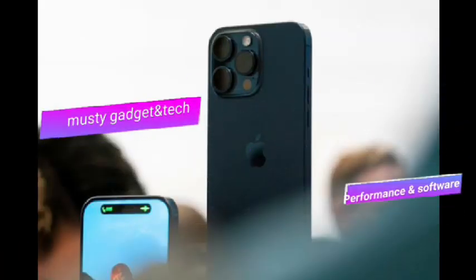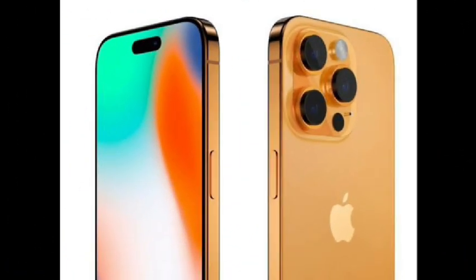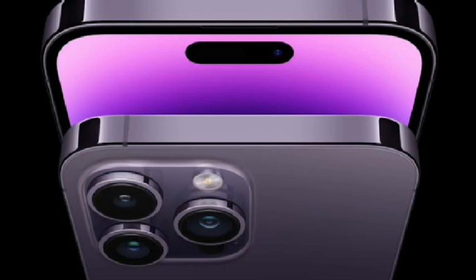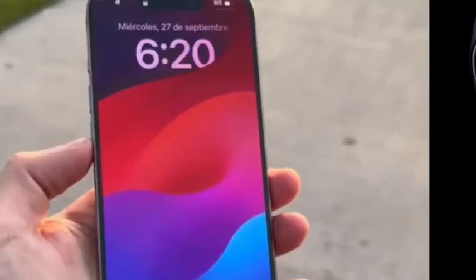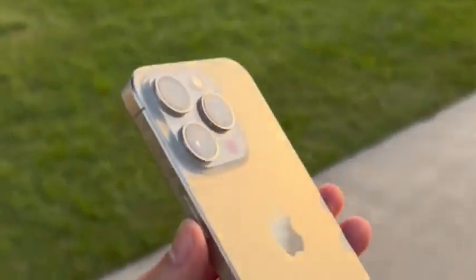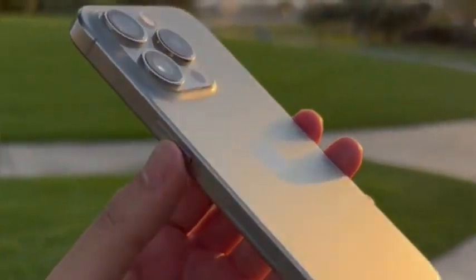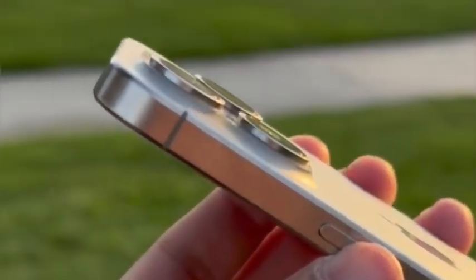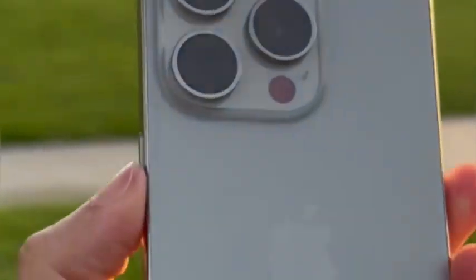Performance and software. Both the iPhone 15 Pro and 15 Pro Max are powered by the impressive Apple A17 Pro chip. It's the first ever 3nm chip on a smartphone, a significant technological advancement from the previous 4nm chips. With this new density, there are a whopping 19 billion transistors, 3 billion more than before. Gamers will especially appreciate the new 6-core GPU, which provides a substantial boost in power. And for CPU performance, the two high-performance cores offer a 10% increase in speed.